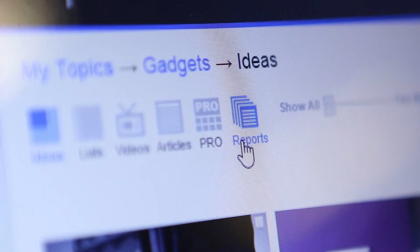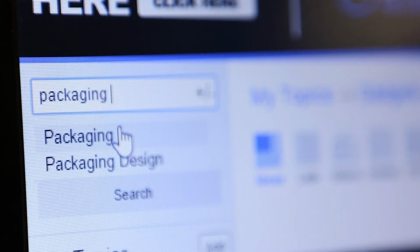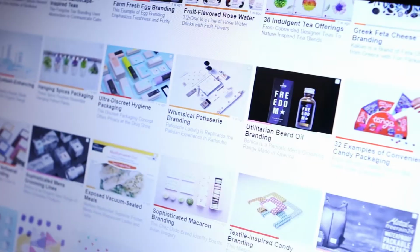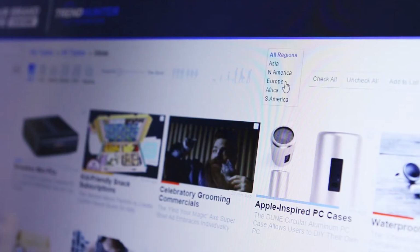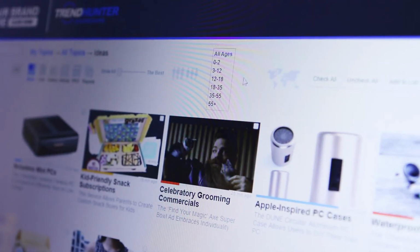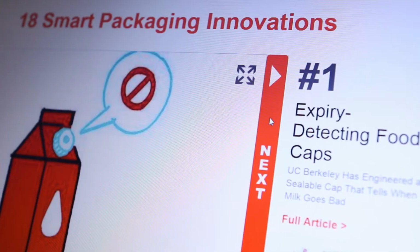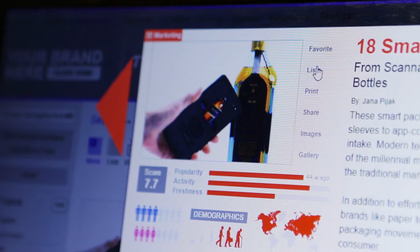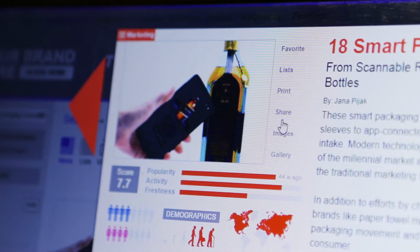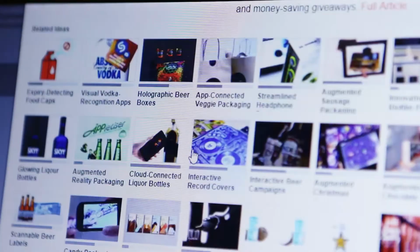If your team is looking for the latest packaging trends, for example, you can scan through hundreds of ideas related to packaging, or even browse through lists that we've already created. Advisory clients can filter results using our demographic toggles to help find exactly what they're looking for. This one, 18 Smart Packaging Innovations, shows you the cutting edge of packaging. If it's interesting to you, you can favorite it, bookmark it, print it, share it with your team, download the images, flip through a gallery, or see if any of the ideas are inspiring.